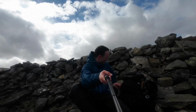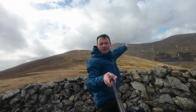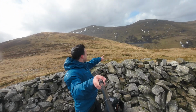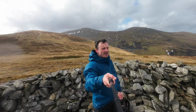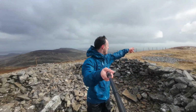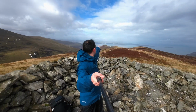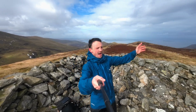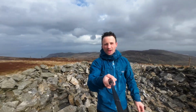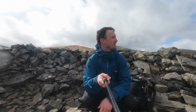But yeah, whilst the wind's calmed down slightly, we've got Drum just behind, and then Foel Fras is the one right behind my head. I'm not sure what this is, but we've got like a little tarn just behind as well. I mean, this view on a sunny day would be absolutely beautiful. I mean, look at all of this. You've got the Isle of Anglesey all behind. It's just unreal. Absolutely beautiful. It's going to be even better once we get to the top of Foel Fras. But for now, just looking at that, it's absolutely beautiful.